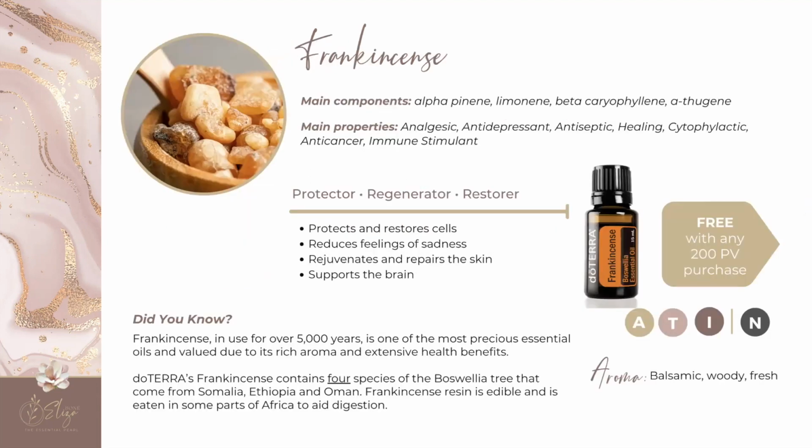Let's move on to one of my all-time favorite oils, also known as the king of oils, frankincense. The properties of this incredible oil are just so many. It's a natural analgesic, an antidepressant, it's antiseptic, it has healing properties, it's a cytophylactic, which means it helps restore and protect cells. It's anti-cancer, and it's an immune stimulant. It's a protector, regenerator, and restorer.